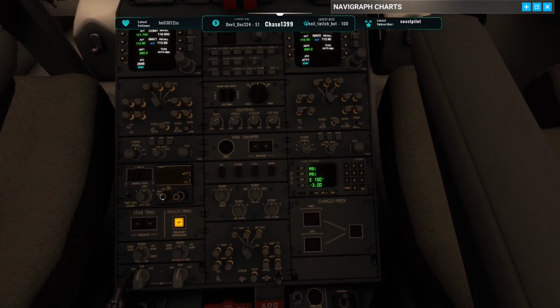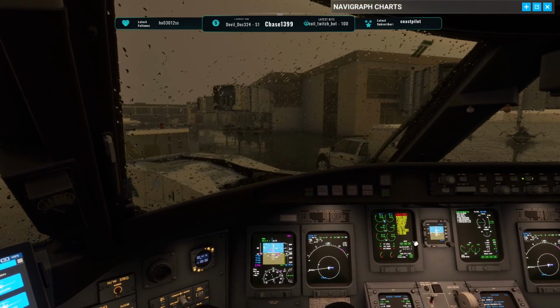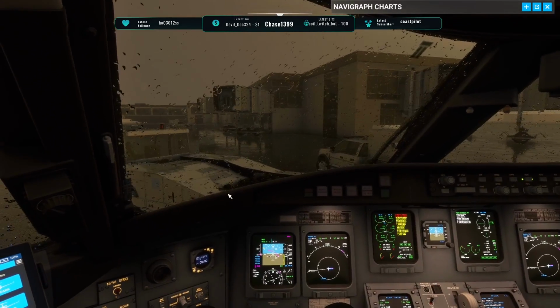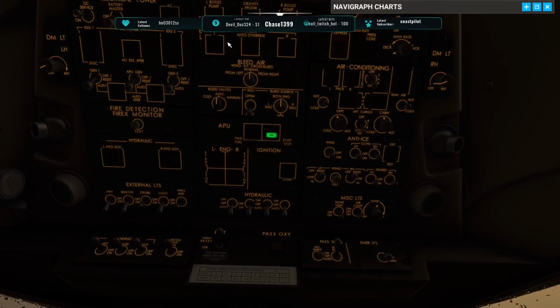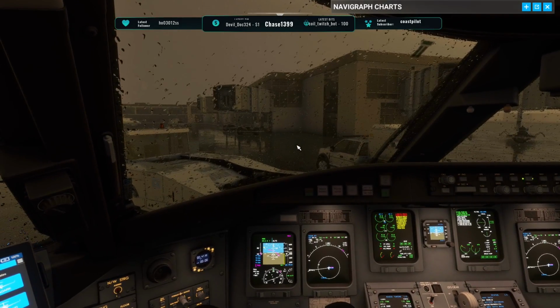Come down here. Squawk, mode Charlie. Beacon light on. Fuel pumps on.